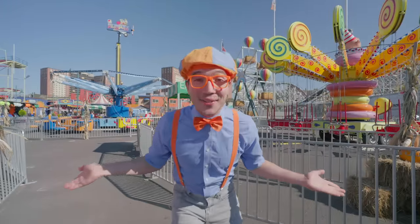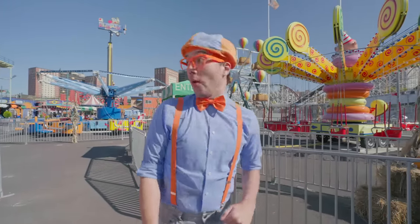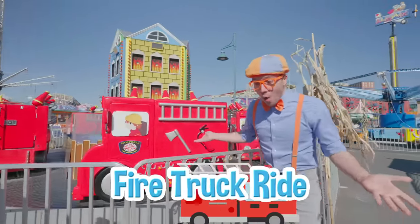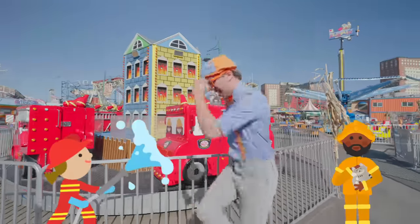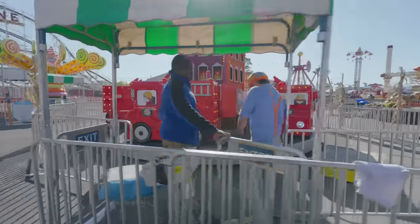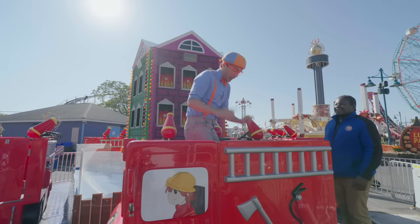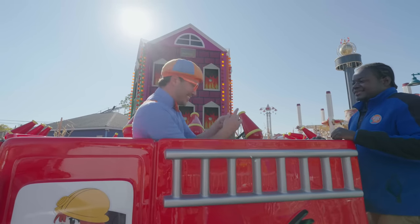Whoa! Look at all the rides! I wonder what ride we should go on first. Whoa, check it out! Whoa, look at what it is! A fire truck ride? Whoa! I think you and I should go on this ride and pretend to be firefighters! Yeah! Thank you! Whoa! Whoa, check it out! We're in the fire truck, and always remember, safety first. You want to buckle up when you go on a ride. Here we go!